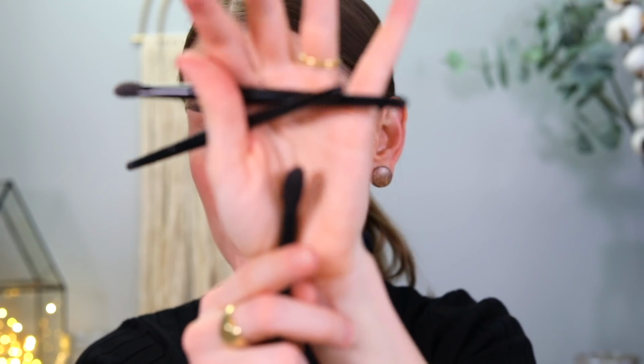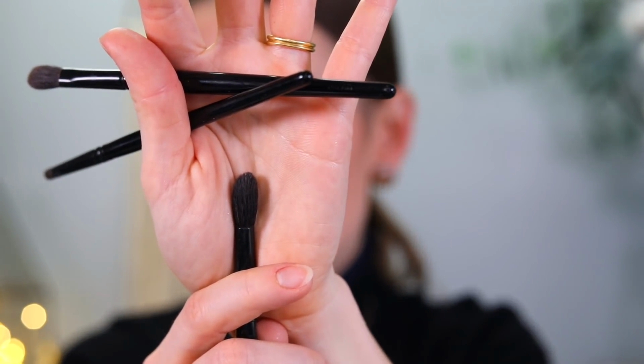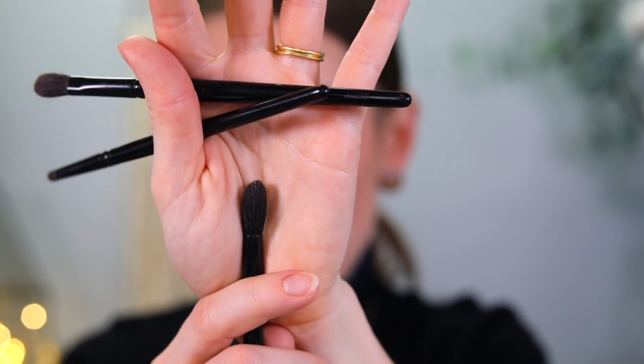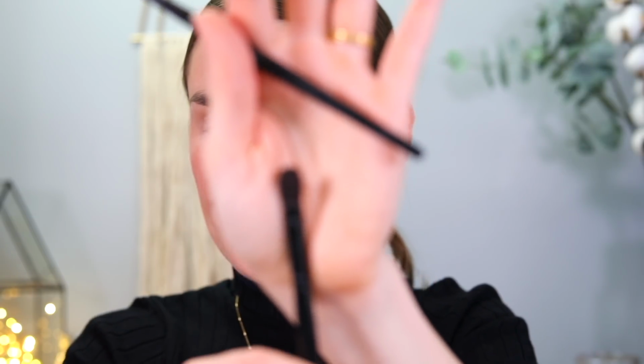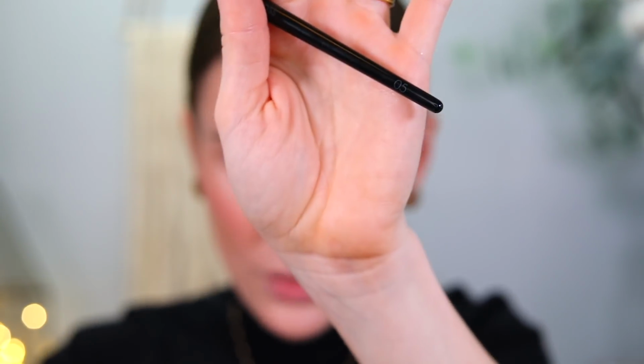These do need to be washed. They've got just a little bit of gumminess on the ends of them, but I try not to wash them too often. He actually recommends wiping them off as much as possible, just because that's what they're meant for. This one's a little bit flatter. It's really nice. So that was the 03, and then this is the 06, and this is the 05, which is just a pencil brush.